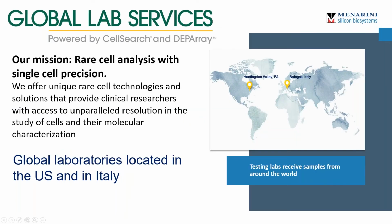So the lab team, what we want is to support the mission of MSB, of real cell analysis with single cell precision, by offering global laboratory services. We accomplish that by processing samples in different locations. One is in Pennsylvania in the US, the other one is in Italy, and that allows us to test and receive samples from all around the world.